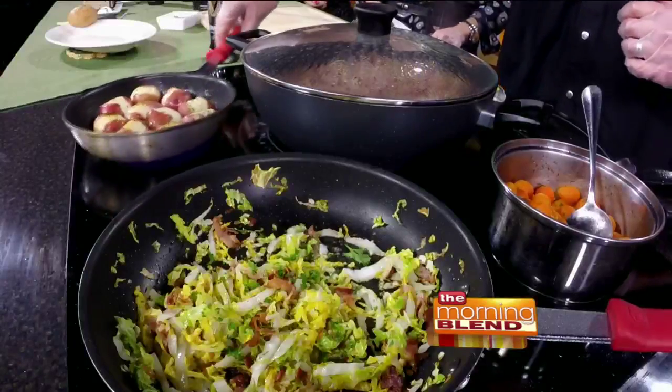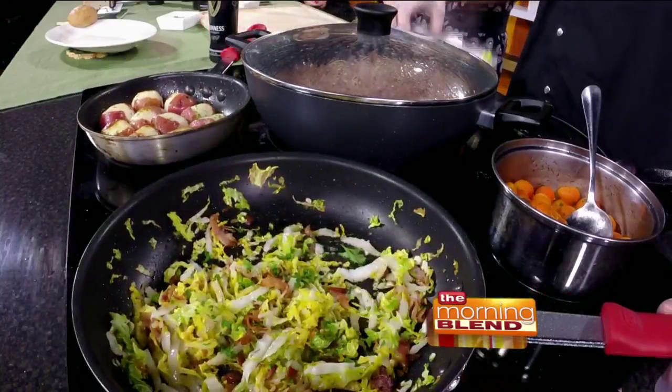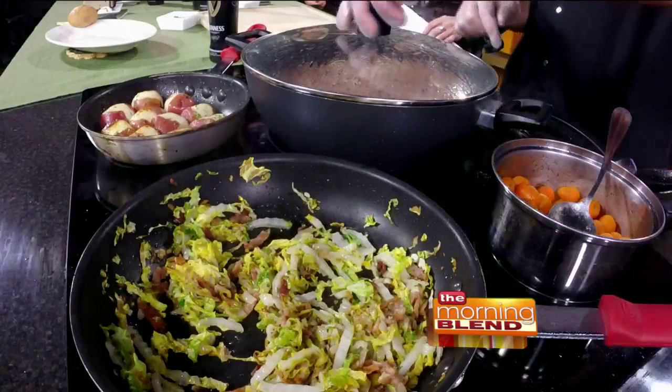Awesome. So what I've got going on over here, I got all the burners going today. We're cooking a little bit of everything. I've got the corned beef going in this pot right here. I've got some parsley buttered red potatoes in this pot here. I've got some bacon braised Napa cabbage over here, sizzling with a little bit of bacon. And some honey glazed carrots.